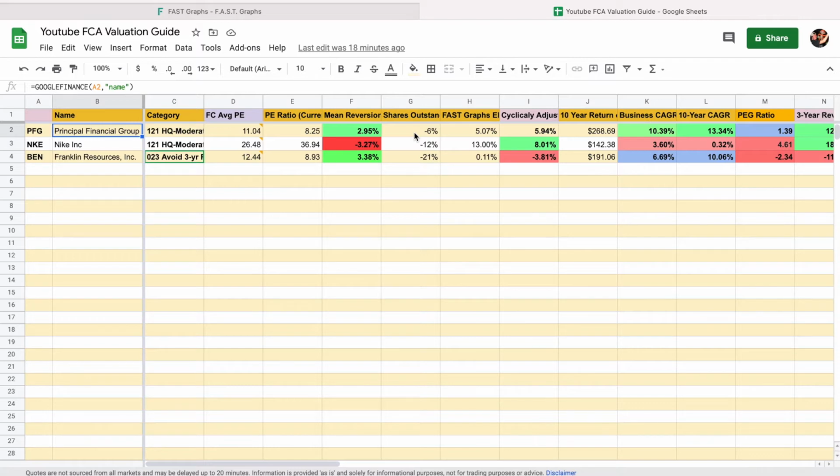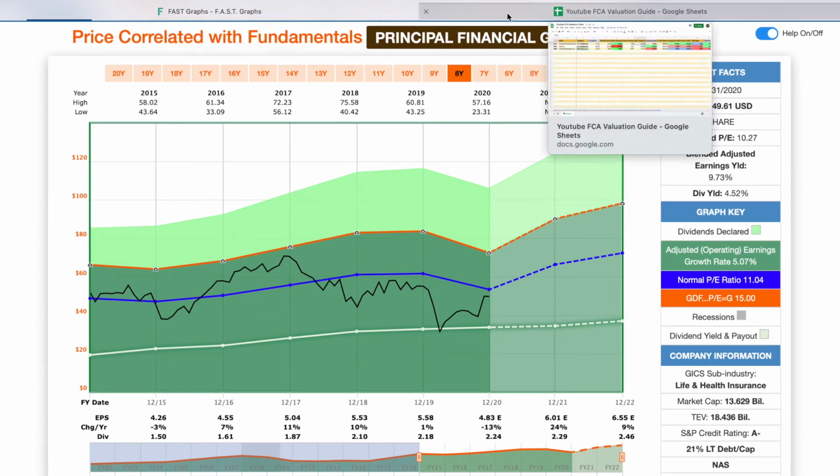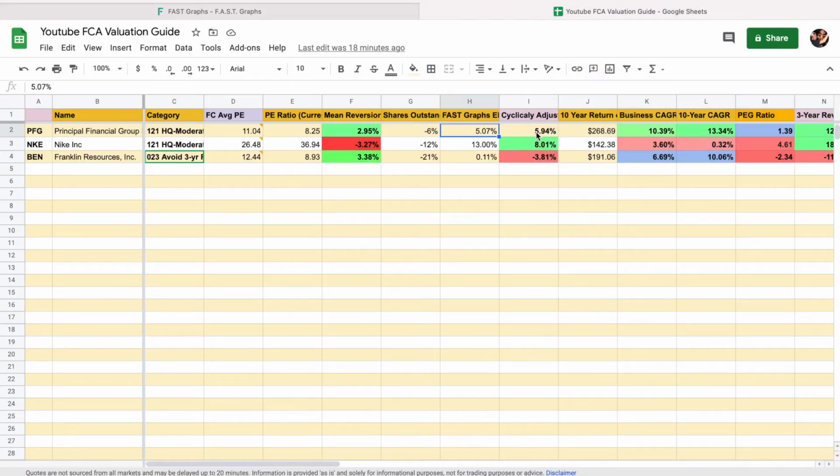Okay, so usually when I compare my adjusted EPS growth rate to Fast Graphs, mine's usually lower. But in this case, because the Fast Graph is measuring right here, down here, they're using a number similar to this, and they're measuring it from here to there instead of up here. It creates a lower, slower growth rate. So ours are both pretty similar, but mine ended up being slightly faster, about 6%, which is okay for a mature company. It's not super fast, but it's faster than inflation.